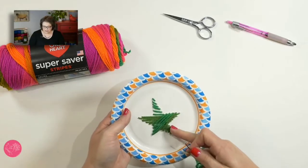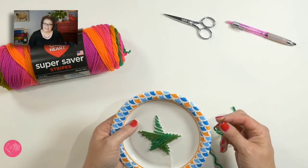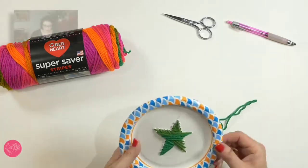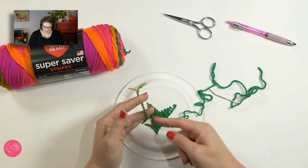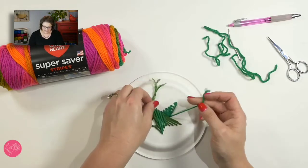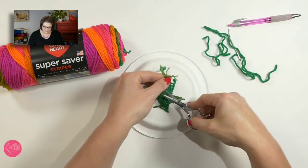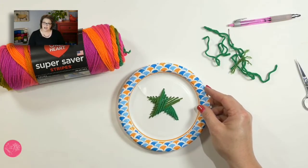If you thread your string all the way through the holes and there's a couple blank spots you don't like, feel free to go through the hole once again. When your shape is all filled in, go ahead and turn the plate back around. Grab the end you started with and go ahead and snip any excess off from the string that you did not use. Then go ahead and just tie these two bits together in a nice knot to secure them in place. Snip off the extra tail, and you have a really cute and fun little string art project.